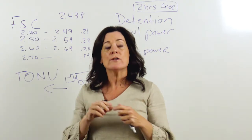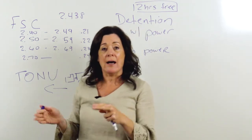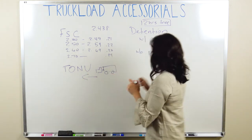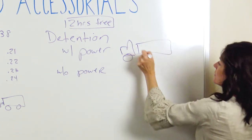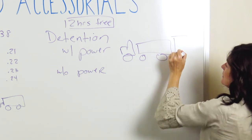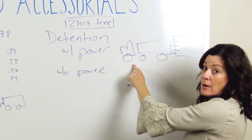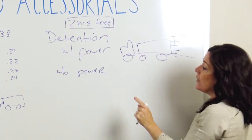And if it's over 2 hours, they're going to bill you detention time, and it's a cost per hour, and it's negotiable. But there are 2 different ways they can charge you that. Now, if the driver is there with his tractor, so if the driver's backed into the door, and you're loading and it's longer than 2 hours, you're going to start hitting detention. That's detention with power. You've got the tractor, you've got the driver there, you've got a trailer backed into the door.